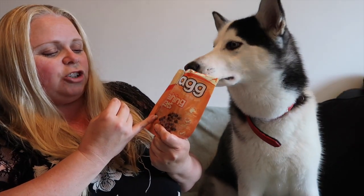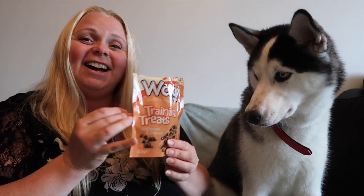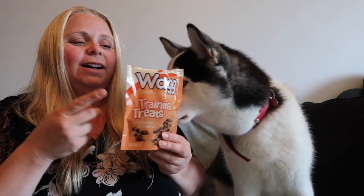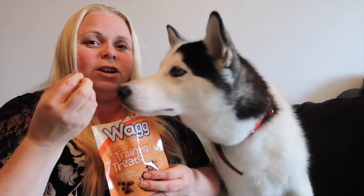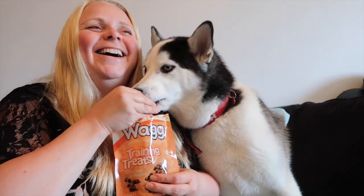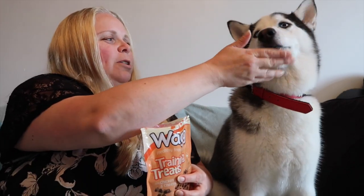This flavour is chicken and cheese, that obviously Skye really likes. It's the first time she's had this flavour. We've had lots of the other ones before, but they're really good because they're a really good little size. They're actually perfect for when you're training them. So for me to get Skye to sit here with me, I have to give her treats. So when we train and things like that, treats, treats, treats, reward, reward, reward, works brilliantly. Well, they smell disgusting, but Skye seems to like them.